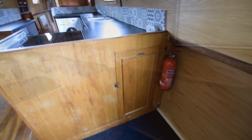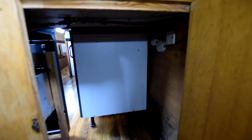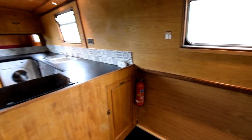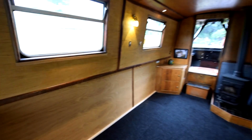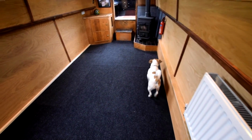Walk down here. Now in here, I forgot to do it first time round, so I'm slotting in another video. There's a huge cupboard under here. Good place to put a washing machine, but it's already got one, so it's just storage. And there's the view down the saloon. Nice tall boat, 6'4" in the centre. All the lights LED.